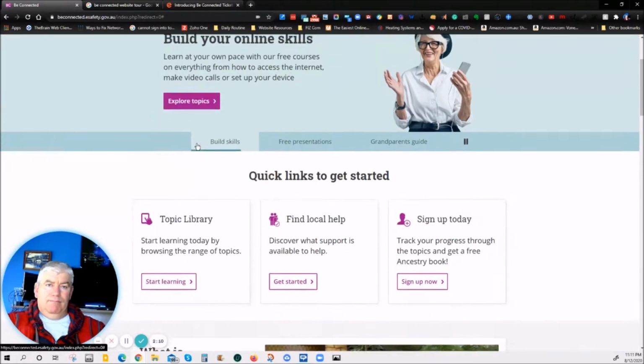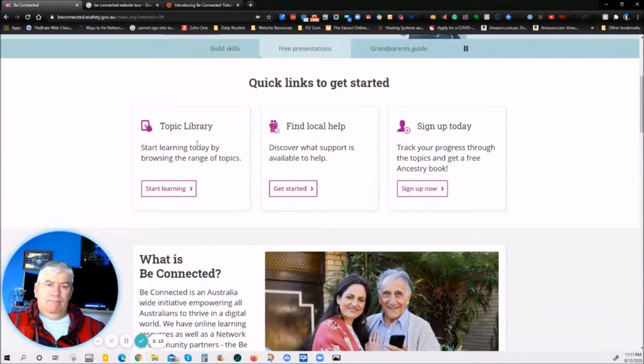We'll look at building your online skills through the topic library. So if we look at the quick links down here, the topic library, as I mentioned, is where we will spend a lot of our time over the coming weeks. If you're looking for somebody to help that's nearby, you can use the Find Local Help feature, where you can do a search in your suburb and see if there's a trainer or a facilitator that can help you with getting online and learning about technology as part of the Be Connected program.